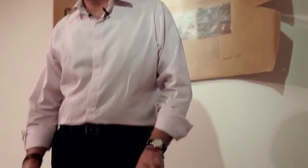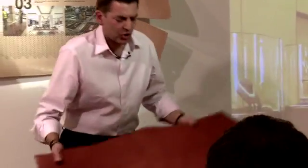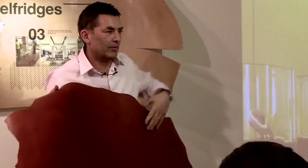They'll get no character, they'll never move. All of these materials and the types of material that we're trying to use will patinate, they will develop. So that's a shoulder of a cowhide tanned for the saddlery industry. The grain is completely natural.